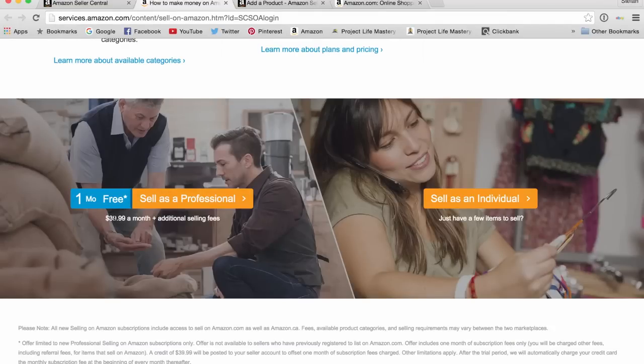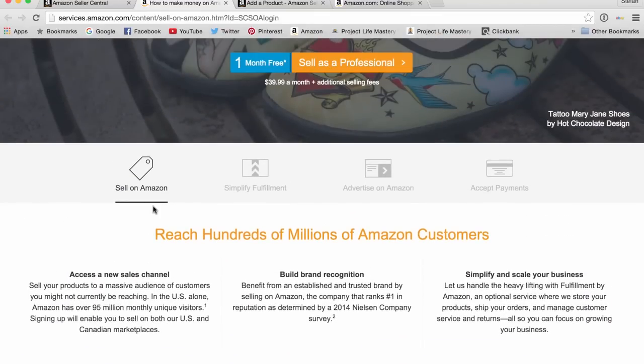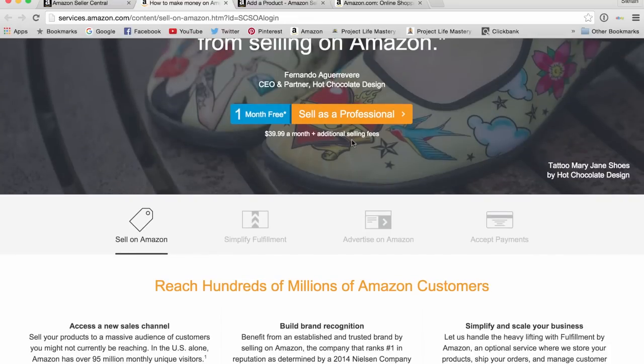It costs $39.99 per month. However, you can get the first month free. So just by getting that set up first, you get the first month free, and during that month, you'll be able to have your product shipped to Amazon. They're going to handle all the payments for you. It's going to be listed on their website. They're going to handle all the fulfillment if you'd like as well. You can have them ship your product, store it in their warehouses, their inventory. They have a lot of advertising features, Amazon ads, promotions. There's a lot of amazing features. So it's definitely worth it. All the top sellers, obviously, sell as a professional. But again, you do get one month free.